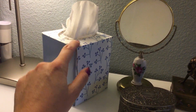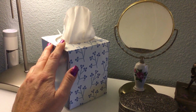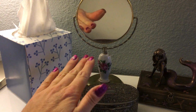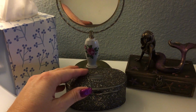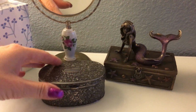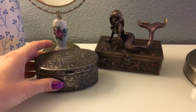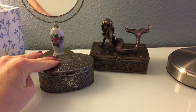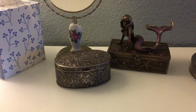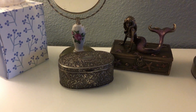I've got my box of tissues, which is important because my allergies go off all the time. I've got the mirror that my grandma gave me. I really want to see that every day. These two containers, this one, I love mermaids, but it has tweezers and stuff in it, and this one has just nail clippers in it. So it's a nice little way to have them close at hand, but not have tweezers and nail clippers out, because honestly, they're not very attractive.